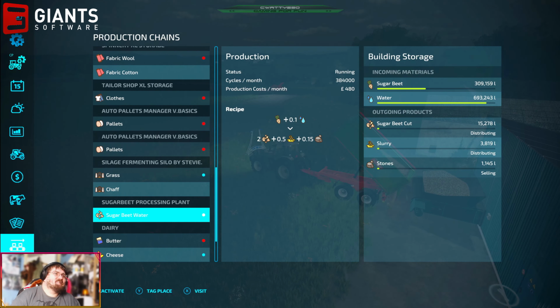Maybe I'm thinking of a different mod. Who knows? I could have sworn we used it on Elm Creek on the multiplayer server, because we never had specific grape trailers. Definitely not. But still filling that up. The cooked sugar beets. It's dividing it.